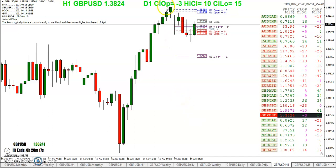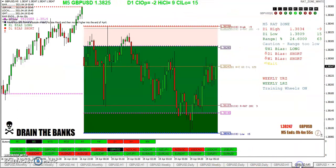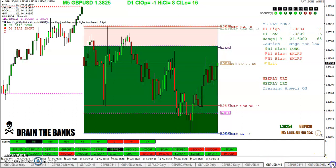Buy zone traders, if you faded the pivot here, you might have gotten your fingers burned, unless your stop loss was up here. On that second and third attempt, fourth attempt here, there were a few pips to be had. That daily pivot's down at 37.97. We haven't touched it yet. Rat, only 24 pips in range, so there's no rat trade at the moment.